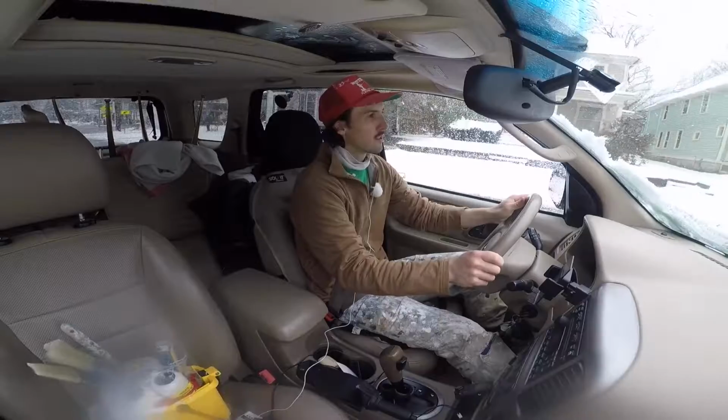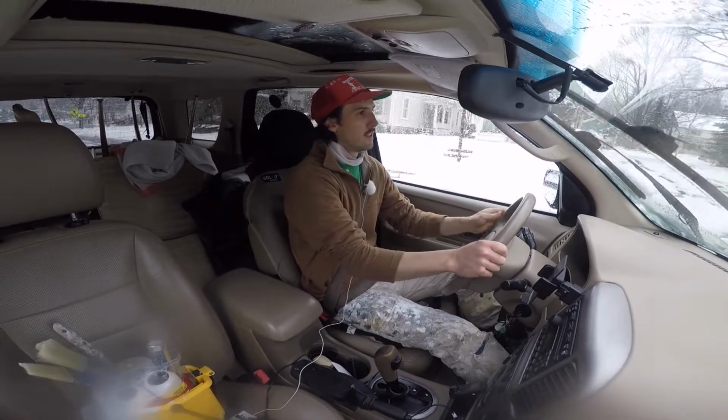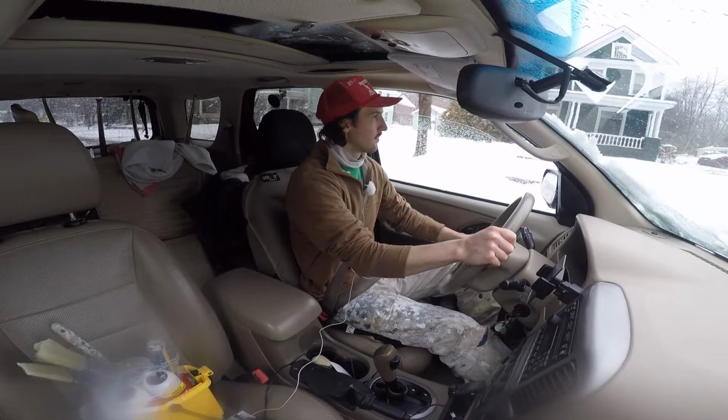Now, the police cruiser's coming my way. Hopefully we won't have any incidents. And we'll just drive by as if nothing's happening. Or maybe we'll talk to him.